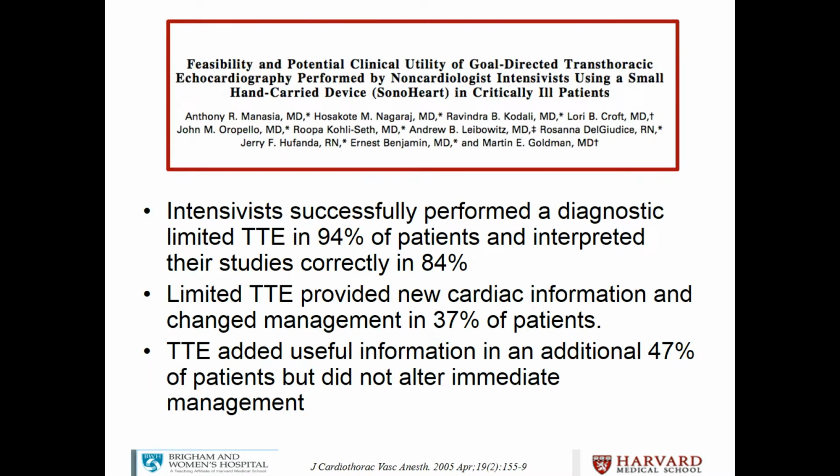In this study, intensivists were successful in obtaining a diagnostic limited transthoracic echo in about 94% of the patients, and they interpreted their studies correctly in 84% of the patients. The limited TTE performed by the intensivist provided valuable information in about 37% of the patients that led to important changes in management. And in about half the patients, it added new information that did not alter immediate management.